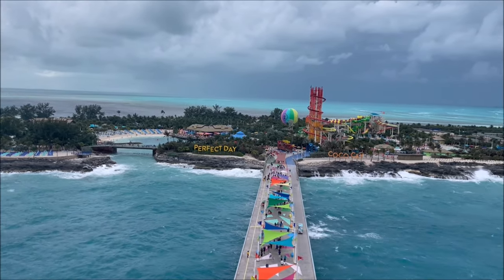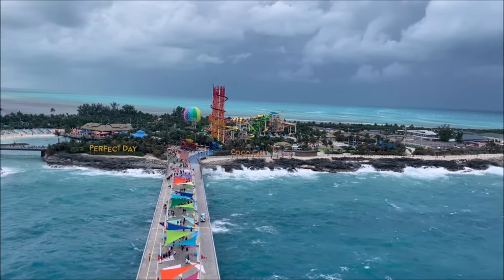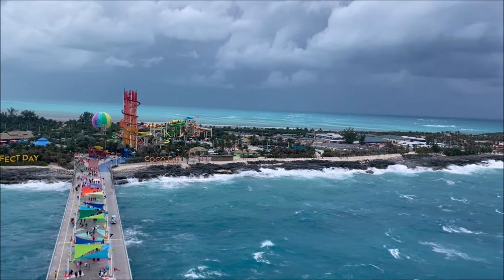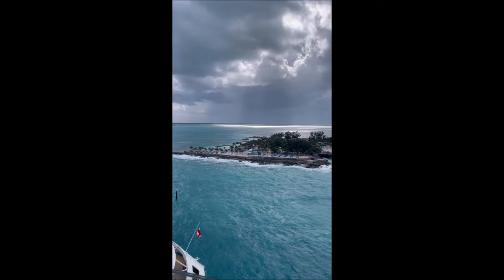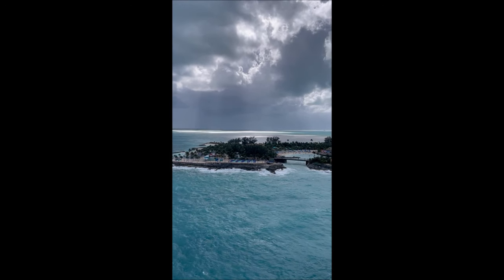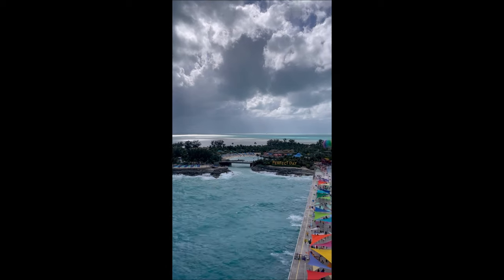It's not very windy right here right now. Look at the clouds, they look amazing. So this is like an hour later and now there's sun on the water.